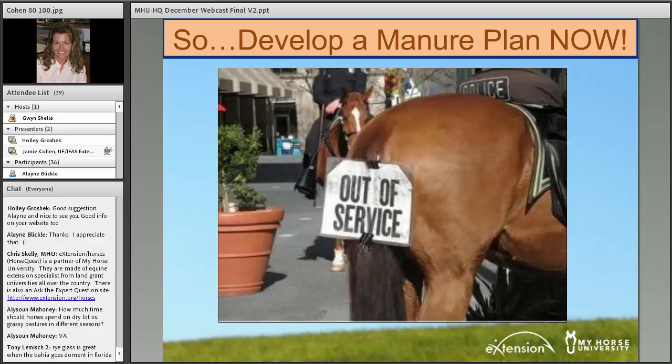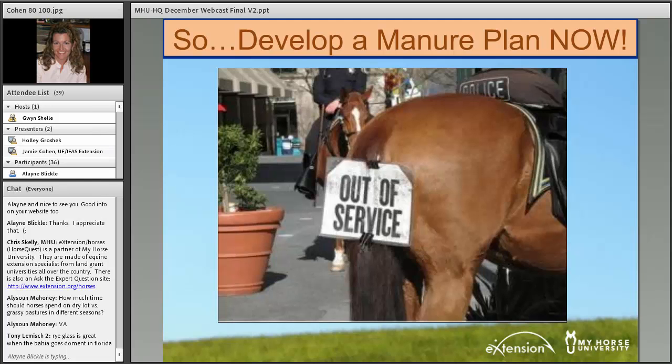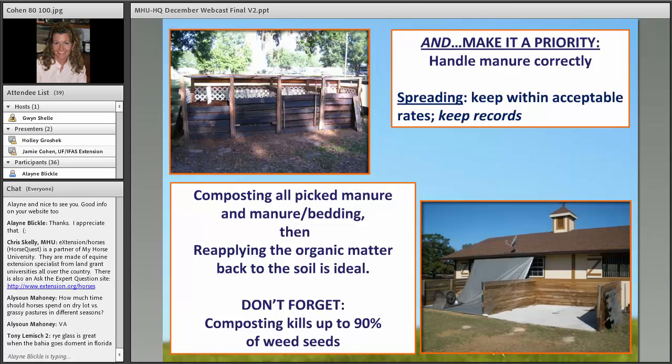Okay, so in summary, you need to think about developing a manure plan, and not only because, which I'm going to talk about in a minute, legislation's coming. If your state doesn't have it already, certain states like New Jersey, New York, Pennsylvania, Virginia, Maryland, California, Florida, Texas, a lot of states can have potentially very strict legislation depending on where you are. So get a manure plan. Make it a priority.